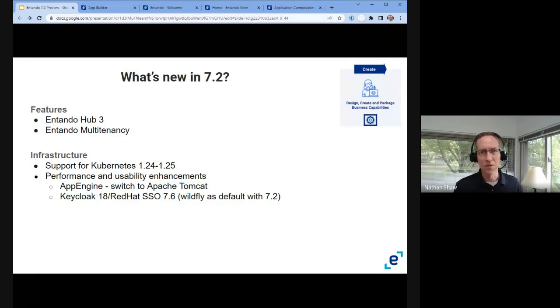Some of those came out. In fact, 7.1.6 just came out last week. It's not quite announced yet, but a couple more things are in there that'll come out at kind of the same time as Entando 7.2. A lot of performance fixes, a bunch of usability enhancements. Those are all folded into Entando 7.2.